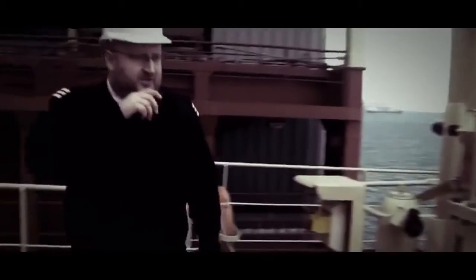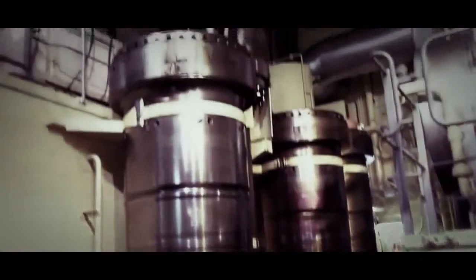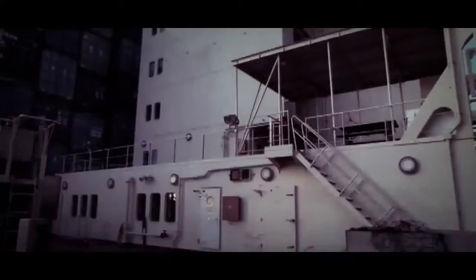Chief Officer Larson wants to squeeze in a lifeboat drill. Chief Engineer Sort has another cylinder to repair. And Chief Steward Muller is cooking up another special dinner before Emma leaves tonight. And as you can see, very juicy.